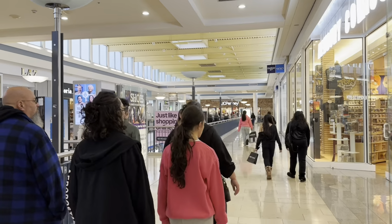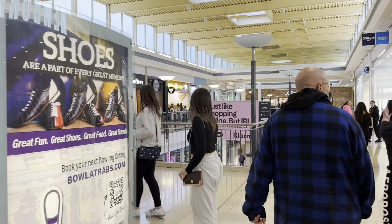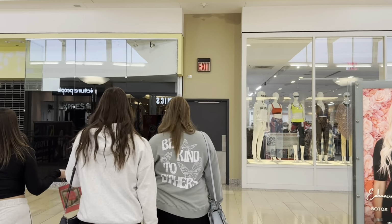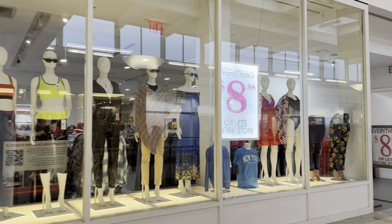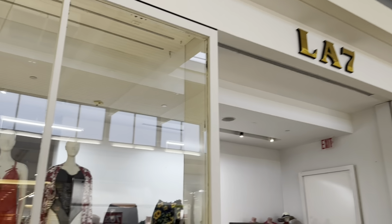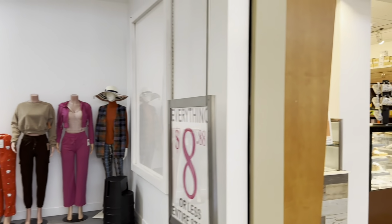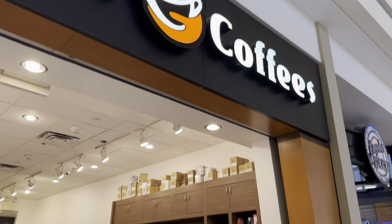All right, guys, more food coming up. More food coming up. We're gonna hit up a waffle and crepe joint. Here's an LA7. Looks like a women's only clothing shop. Oh man, the smell of coffee coming out of this place.